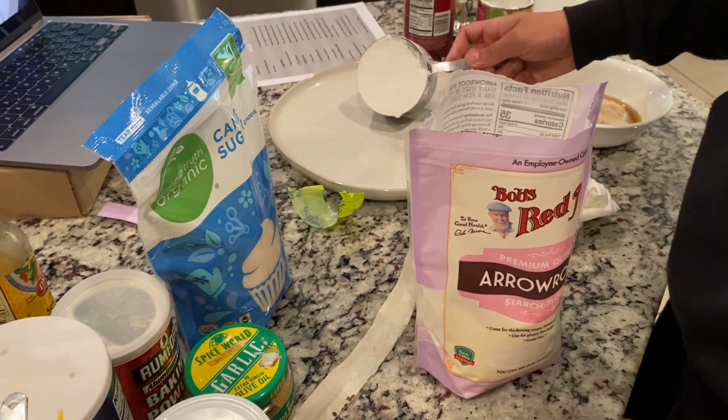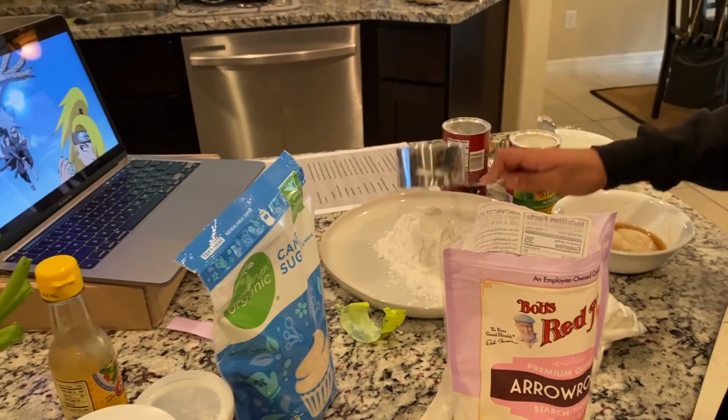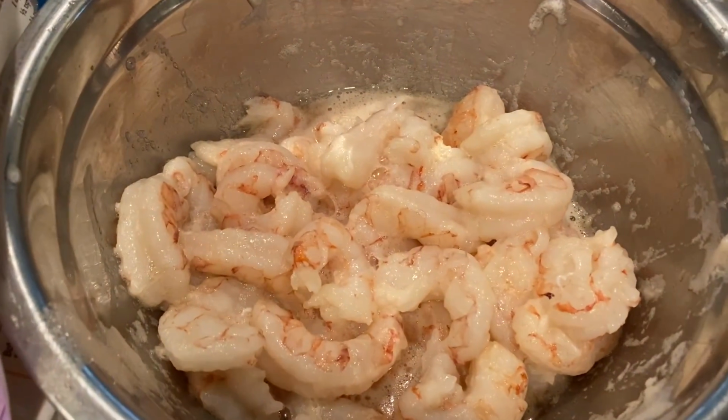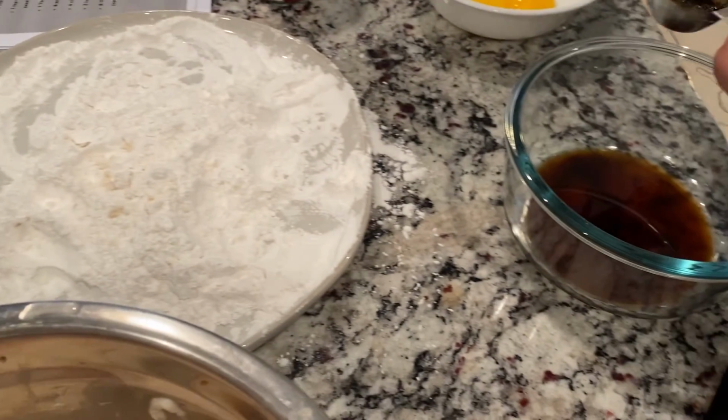We're making, like I said, General Tso's shrimp, and we just switched up the wheat and all the gluten-based ingredients with just great swaps like arrowroot powder and coconut aminos.